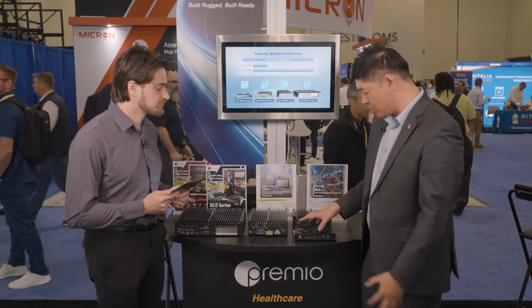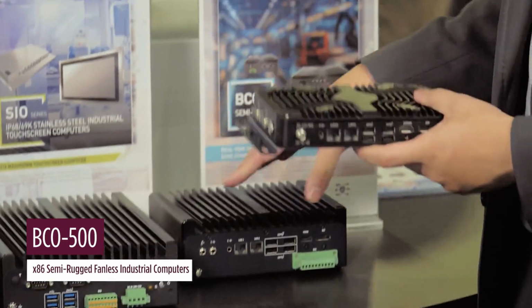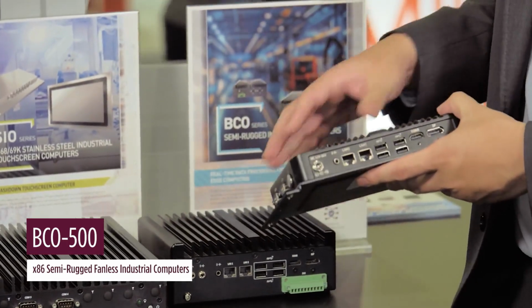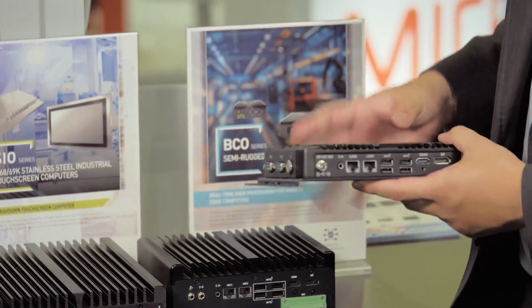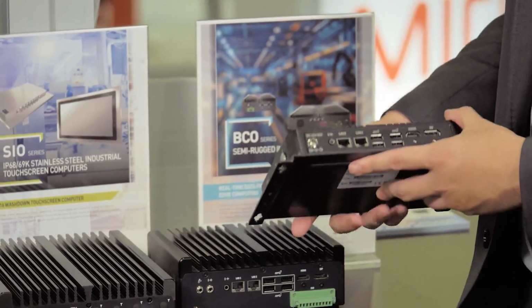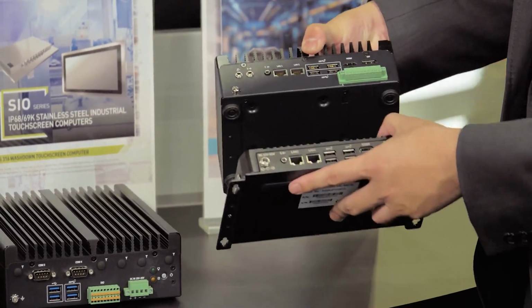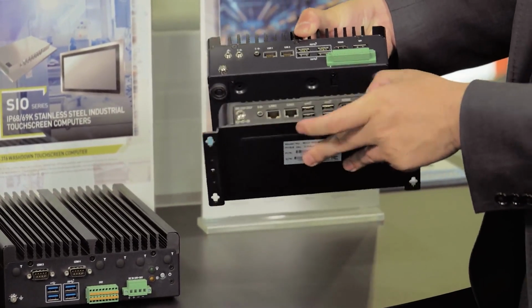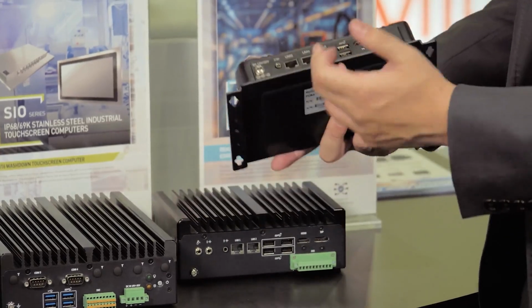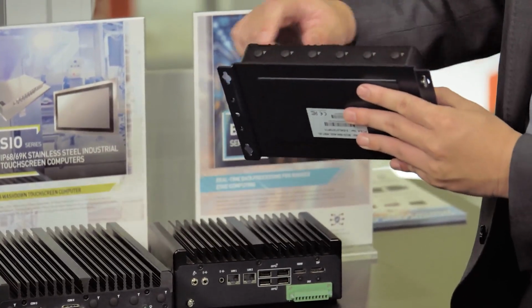Of course. So the BCO 500, as I mentioned before, is our newest lineup. It's very similar to our BCO 1000, where we take the same 3.5-inch SBC and build around that. So the board itself is pretty much the same as our 1000. Some of the features that you're going to see here are very similar, except there's going to be something missing. The DIO that you see here isn't on the 500, but all the IO that's on board, from the LAN, the USB, the display out, and all the antennas, are really similar here.